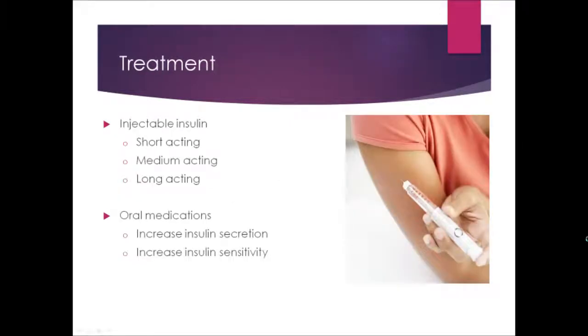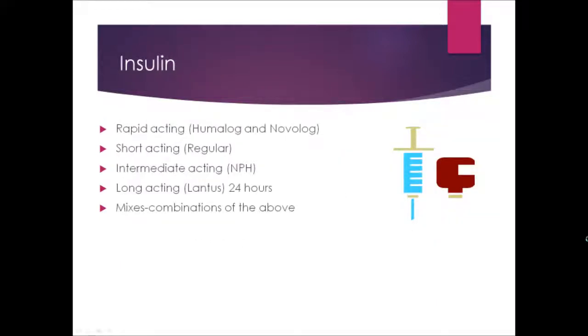Treatment: injectable insulin, short-acting, medium-acting, or long-acting, oral medications, increase insulin secretion, increase insulin sensitivity. Insulin: rapid-acting, Humalog or Novolog, short-acting, regular, intermediate-acting, NPH, long-acting, Lantus, 24 hours, mixes, combinations of the above.